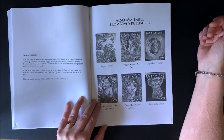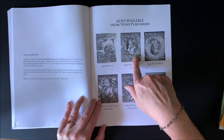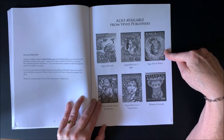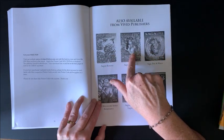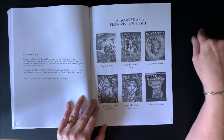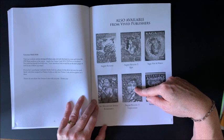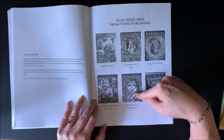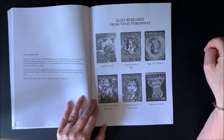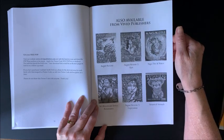And then we do have his other books listed back here. We do have the August Reverie. August Reverie 2, which is called Epic. Then we have Saga, Fire, and Water. I believe I did do flip-throughs of both the August Reverie books because I do have those. And I thought I had August Reverie 3, which is called Expressions, but I can't find it over on my bookshelf. Then he has Renaissance and Botanical Animals, which I don't have. So he has quite a few books out.